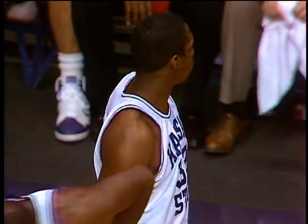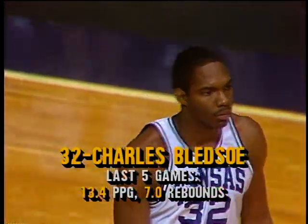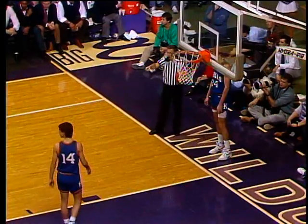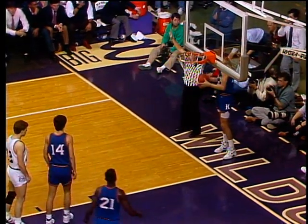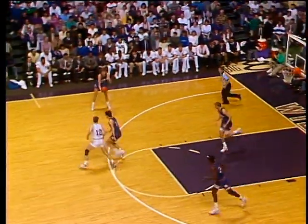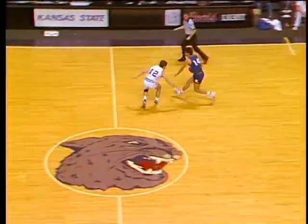Larry, in the first game against Kansas in Lawrence, is Charles Bledsoe. You've got to look at him right there. His last five games, over 13 points and 7 rebounds. But McCoy got off to a terrible start. In 10 minutes, he picked up just 5 points, got 3 fouls right away. Really wasn't a factor in that game, yet they still picked up an impressive victory.